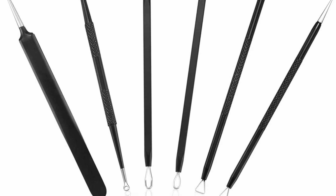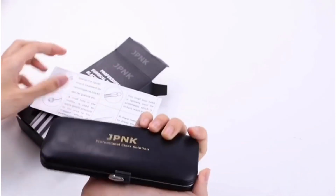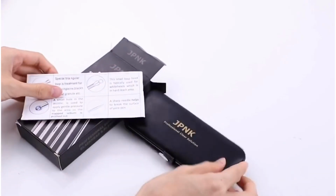The blackhead removal tool in it helps in removing dirt from clogged pores without leaving behind scars. Its anti-slip grip makes sure that you have control over the extraction process. This effective tool can be used on sensitive skin. It is easy to use and convenient to carry. This kit comes in a beautiful leather case.